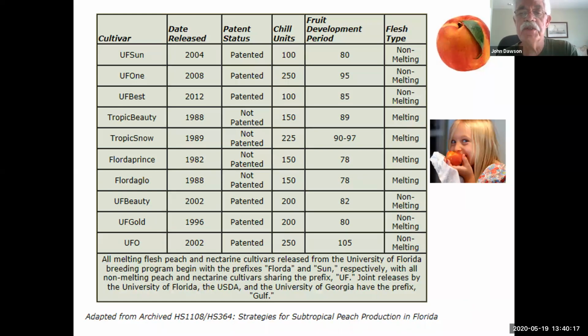But over the years, they've been developing newer varieties, and they have more sugars, and the size has gotten a little bit bigger. Will it replace the South Carolina and Georgia peaches? Probably not. But if you really enjoy a peach, you might try one of these.